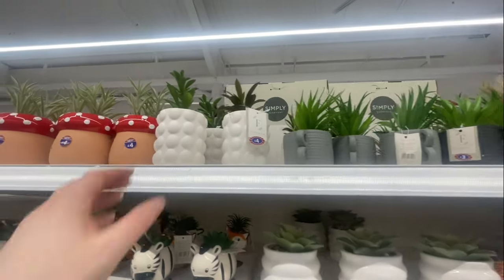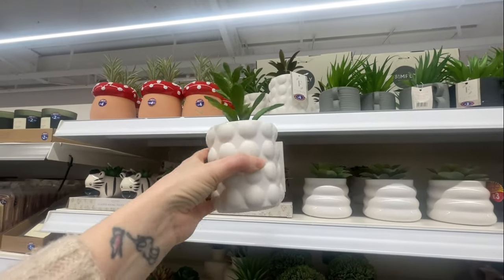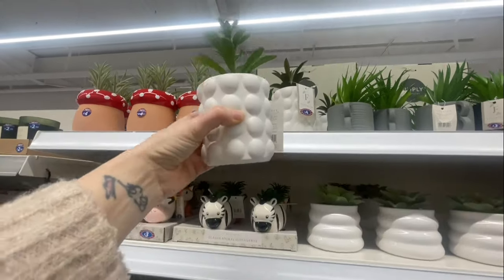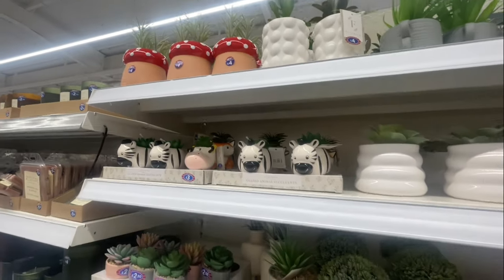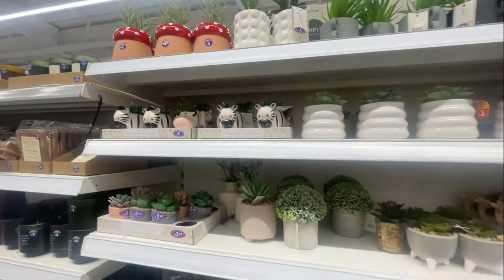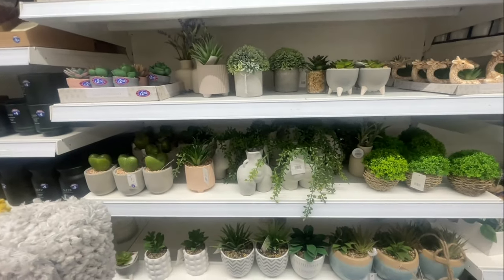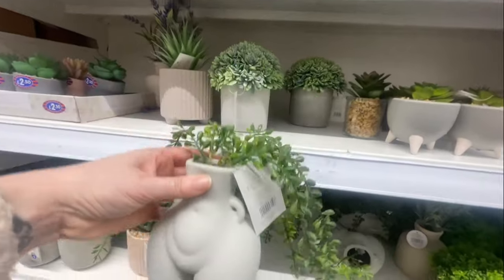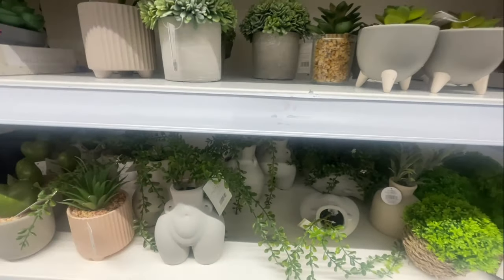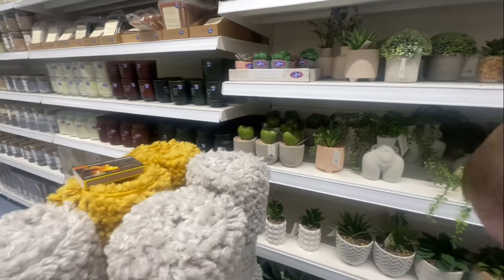These succulents were really sweet. I did like this one. It was in a bubble container and it was only £4. Now again, I love succulents for styling shelves, bedside tables, just to put that little bit of greenery into your home. And if you're like me, I'm not very good with plants, so I tend not to buy any real plants because they don't last very long in my home. So succulents and fake flowers and fake plants are for me.